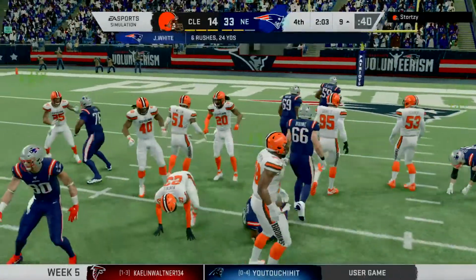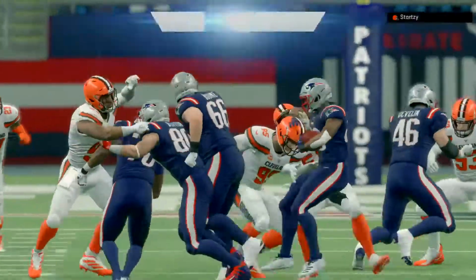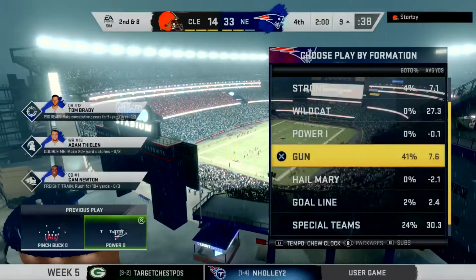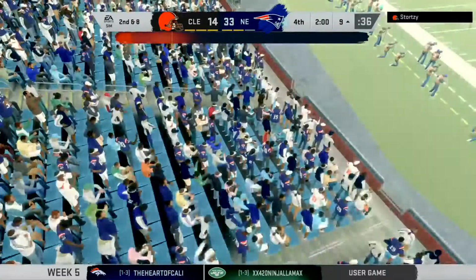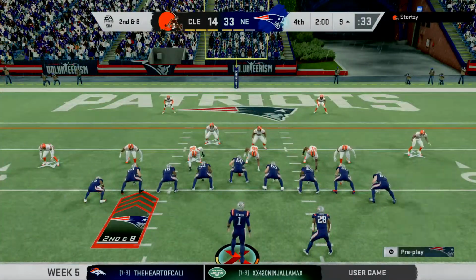And he was able to shed the tackle, but the reserves come in for the stop. It'll be a gain of 2, and speaking of 2s, it'll take us to the 2-minute warning. 2 minutes left to play in this football game here on EA Sports. So the Patriots with a football as we get you reset.